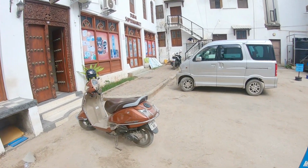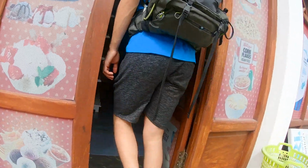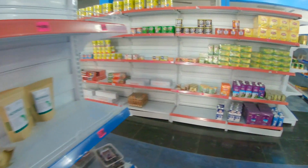And there we are now, we reached the Dubai supermarket. Look at this. Looks very mysterious. Ooh. Entering. Oh, look. 5 times. Definitely. Yeah, I forgot to take it. There's one with purple and white. Okay, let's take the purple one.